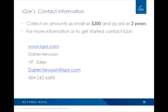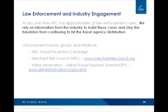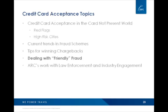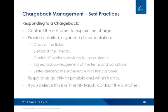Okay, excellent answers. We've had some requests to redisplay the steps to do if you think you're a victim of fraud. Do you have that one handy? I guess this is a chargeback. Yeah, the chargeback. Probably responding to a chargeback.